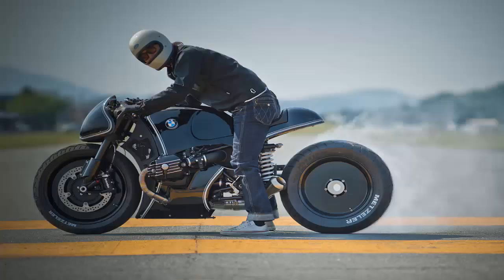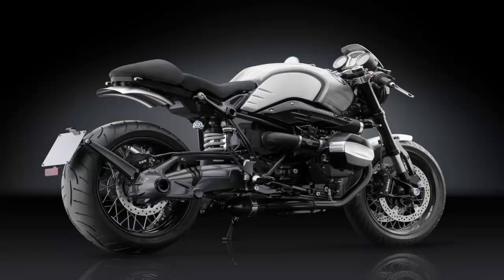But it's the R9T's looks that really set it apart, a stunning two-tone paint scheme and extremely minimalistic trim. It's also a bit of a chameleon, with a configurable subframe and seat arrangement that allows users to swap between standard, cafe and bobber configurations.